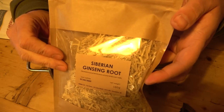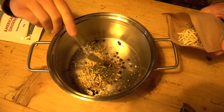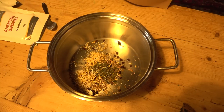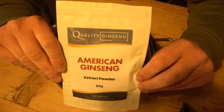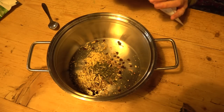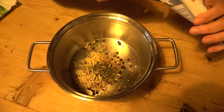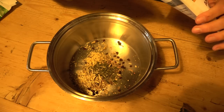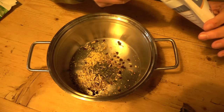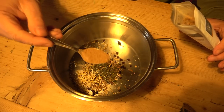Siberian ginseng root. So you want a good heaped teaspoon of the ginseng. Siberian stuff, if you blend them with the American stuff, it amplifies it quite a lot. The American. I found the cheapest way to get this is in powder form rather than the actual root. So be very careful. You don't need too much of this. And again, if it's a powder that you're putting in, you're pretty much looking at a level teaspoon. Okay, you don't want to do a great big heaped one.